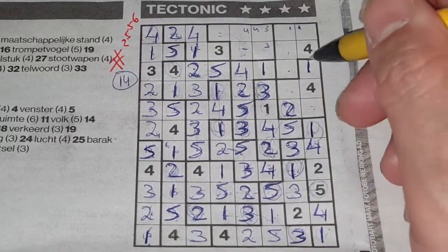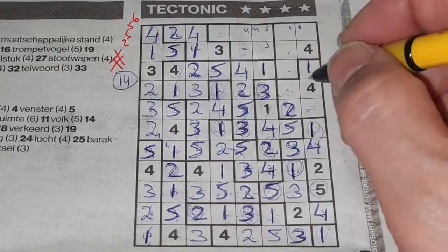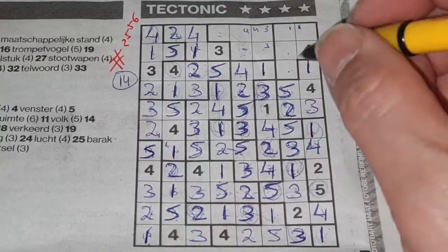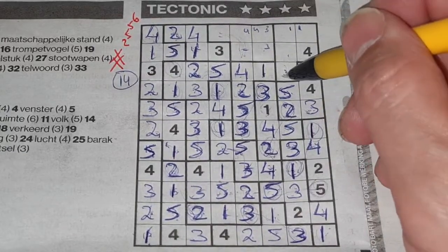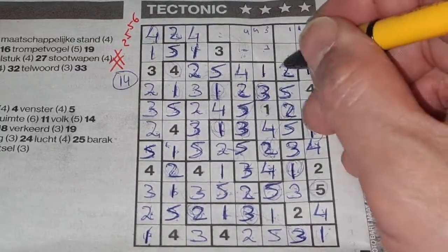Alright, two boxes left, the 3 and a 5. We see here 3, no 3 there, 3 should be here, and the 5 goes there. I think this box should be a 2, because it cannot be 1, should be a 2, cannot be a 3, cannot be 4, cannot be 5, yes, definitely a 2.